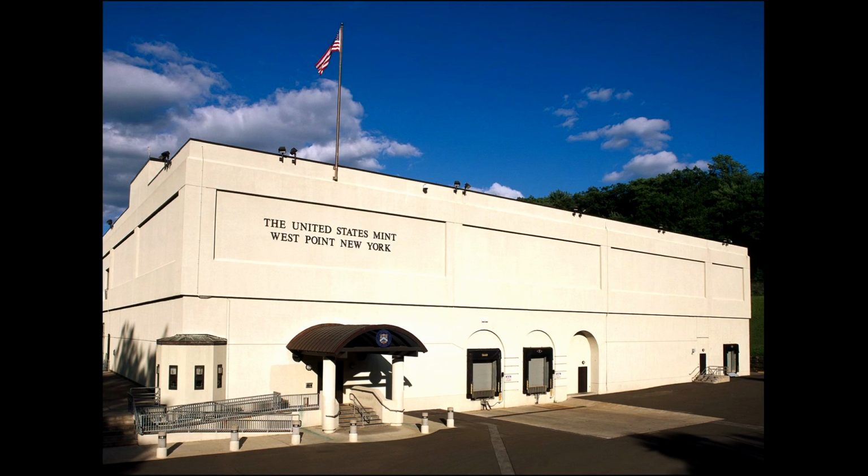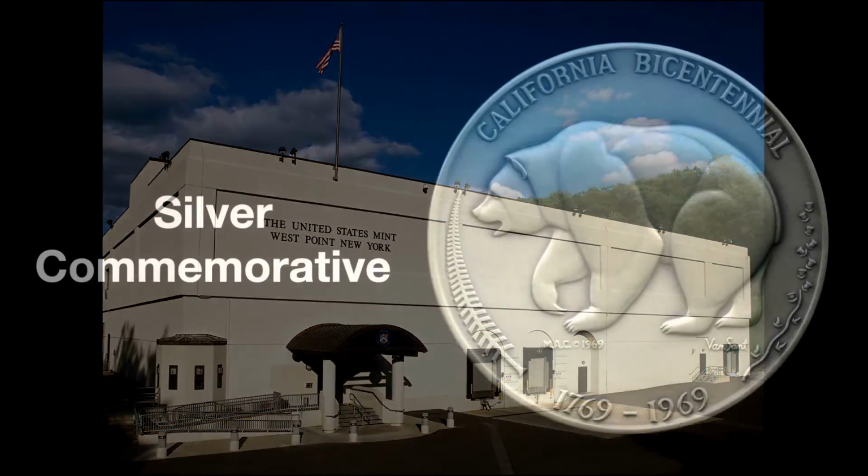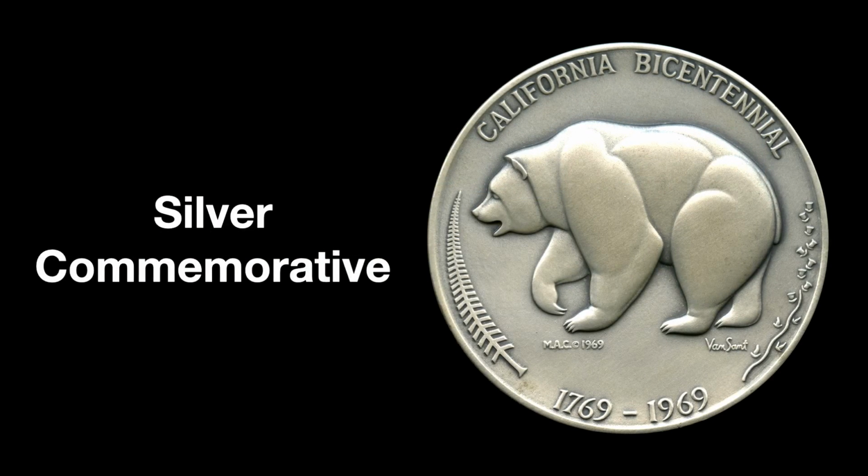Now, there was that silver commemorative coin that was minted in Poland. I have one in my collection here. This is a silver commemorative medal minted in 1969 to celebrate California's bicentennial. And it weighs 5 troy ounces. And it's not 90% silver, it's 100% silver.